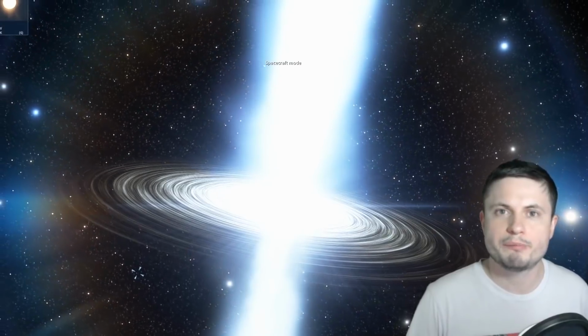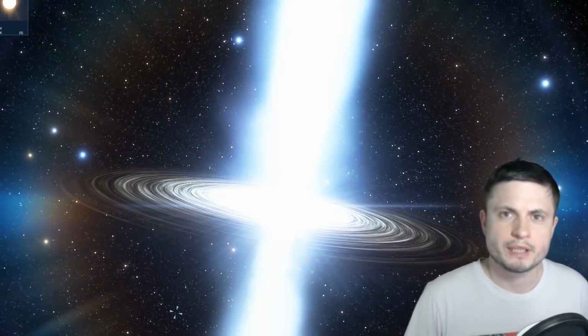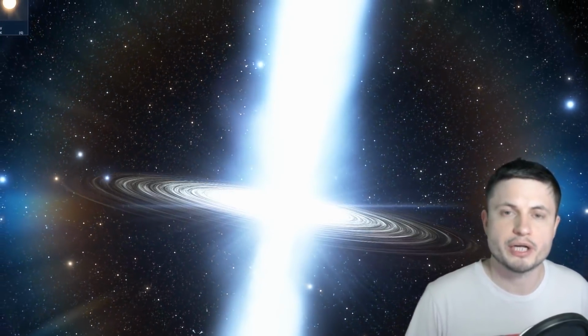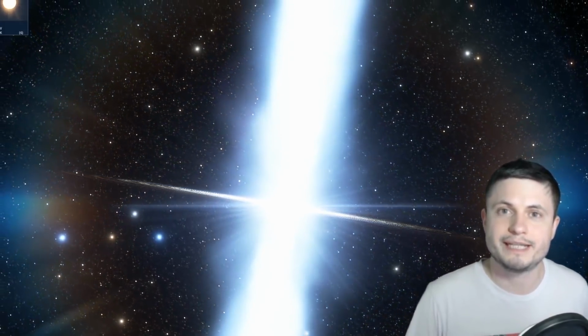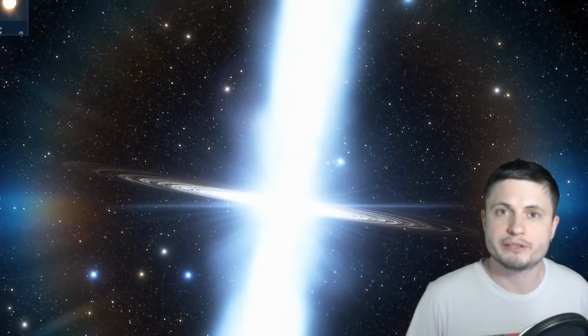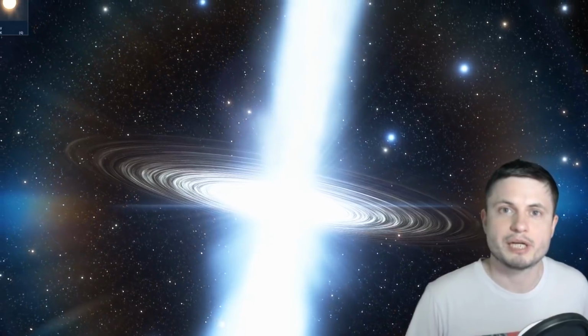But one thing we need to remember is that this region is extremely different from the space where we are. The actual density here is much higher, so there's like thousands if not millions more particles in the actual space, and at some point some scientists even suggested that the region around the black hole is almost like some kind of an atmosphere.